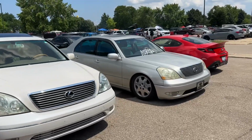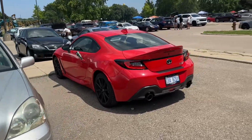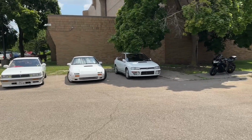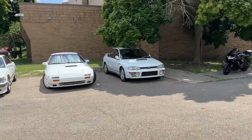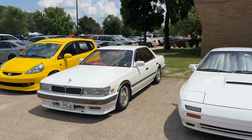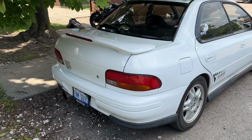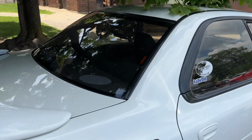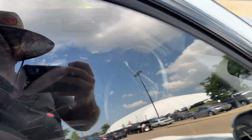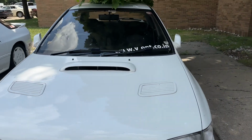There is just all kinds of really cool stuff, even in the parking lot here at the All Toyota Show. Lots of neat things. Right-hand drive Subaru, second gen RX-7, Lexus or Toyota Crown, right-hand drive. Yeah, this is a WRX, right-hand drive, rear wiper on the sedan. Hard to see through the windows, but that thing is super rad. It's so cool.